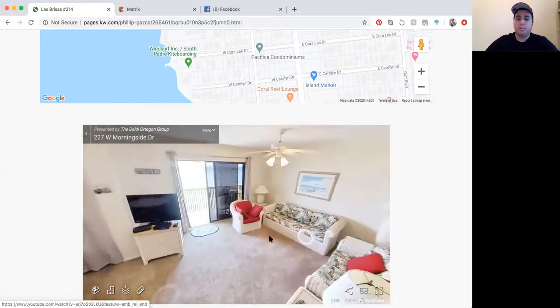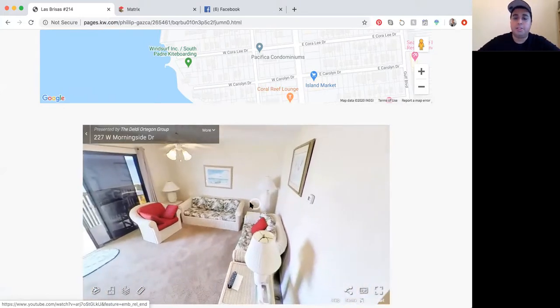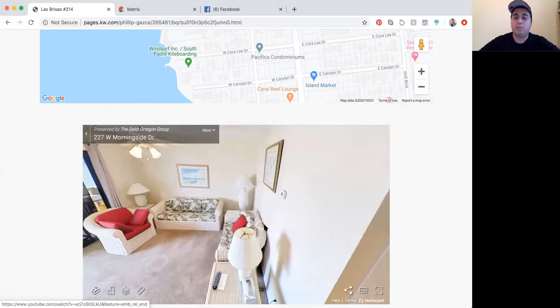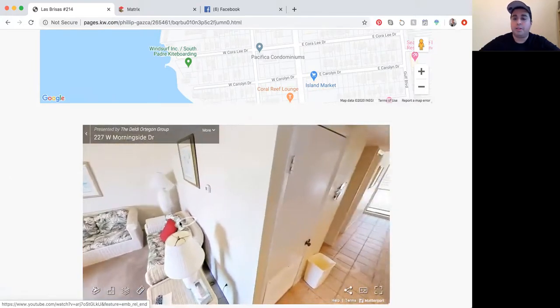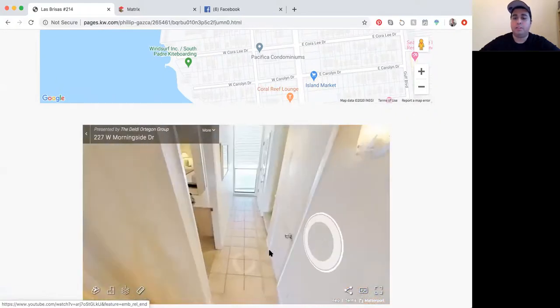This is the rest of your living room. It's got some great space in here. It is being sold fully furnished. The other great thing about this unit is that it is a rental unit. If you're looking for an investment on South Padre Island, and you want a place that can be a vacation home for you and also generate some income, this is a great place to do it. This unit actually stays rented about 75% of the year, so it's got a great rental history.